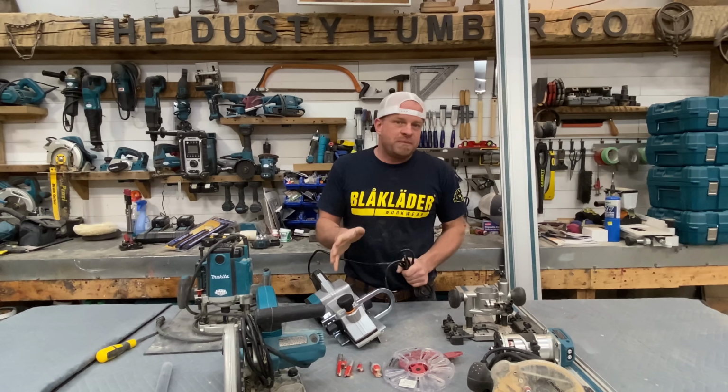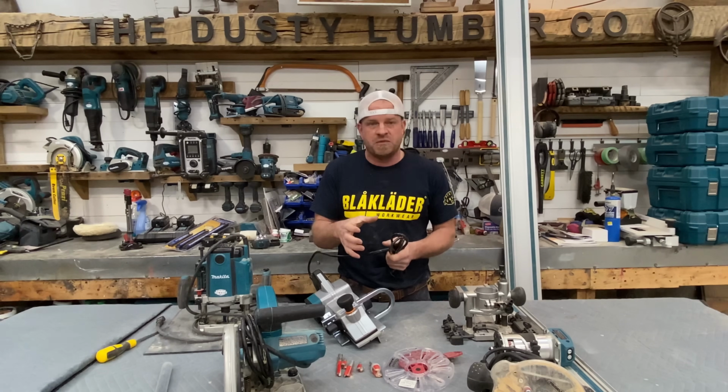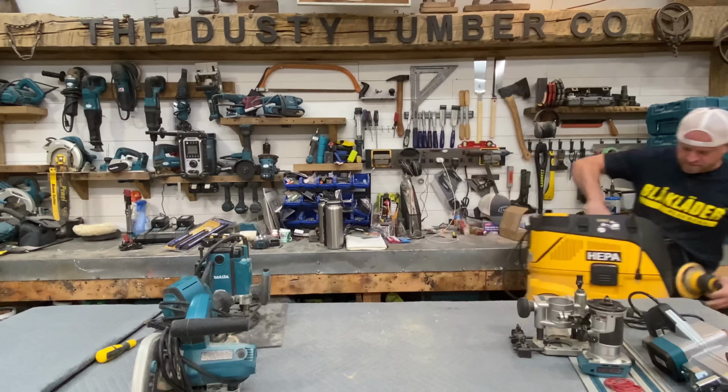So they're not really expensive tools. These aren't the cheapest tools out there, but they're certainly not the most expensive, and once you get familiar with them, they can give you really, really good results for small tools.